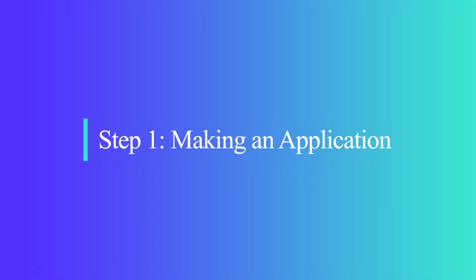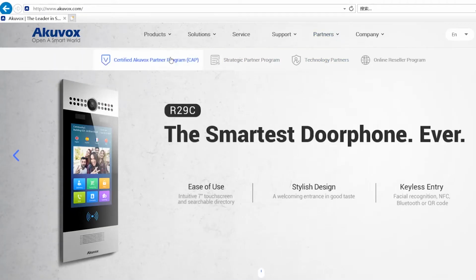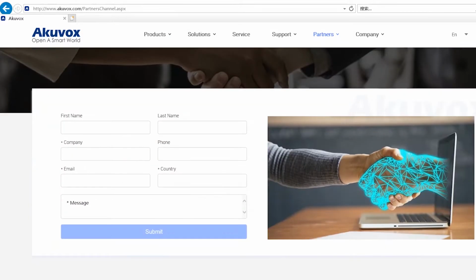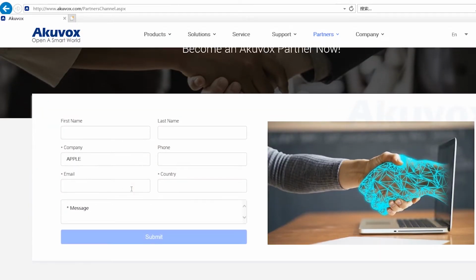Step 1. Making an application. Go to the Akuvox official website. Make an application by filling out the information form. After submission, on the next business working day, the Akuvox team will contact you and start evaluating your application.